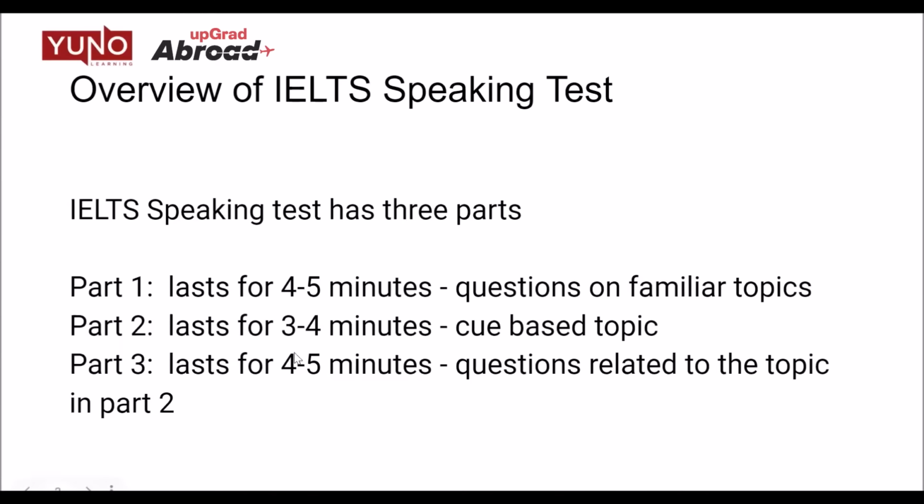Now, the test lasts for 11 to 14 minutes and it has 3 parts in it. Part 1 lasts for 4 to 5 minutes and you're asked questions on familiar topics. So the questions may be about you, your siblings, your friends, your school, your education, or what you do, or maybe about the place you belong to or your country. Around 8 to 10 questions are asked. Now, what's the strategy you must apply over here?